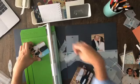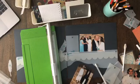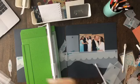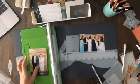I'm throwing my trash on the floor. I've posted that before and I always mention it because every time I think, oh, people would kill me if they saw it, but that's just my way of doing it. I just throw it all on the floor. I love their faces. You just can't beat that. You just look at them. They look like they're lost.